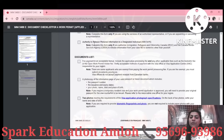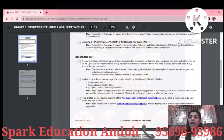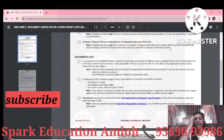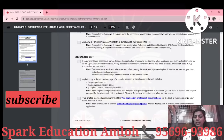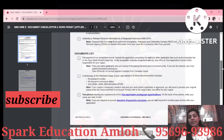Authority to release personal information to a designated individual, IMM 5475. Complete this form only if you authorize Immigration, Refugees and Citizenship Canada, IRCC, and the Canada Border Services Agency, CBSA, to release information from your case file to someone other than yourself. In easy words, if I am trying to get my information through someone else, for example my spouse, I should fill out this form so my spouse can get that information. I have to let IRCC and CBSA know that someone else is going to get my information, so I can give that authority to someone other than me.